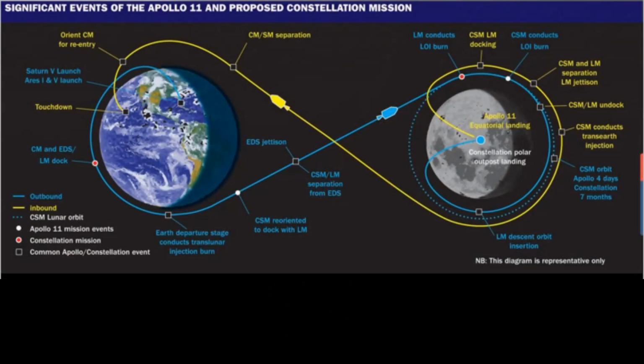And when they claim that, oh, they made a right turn and went to the North Pole and then turned again to go around the Van Allen belts, I don't know how many Saturn V rockets full of fuel you'd need to do that maneuver.